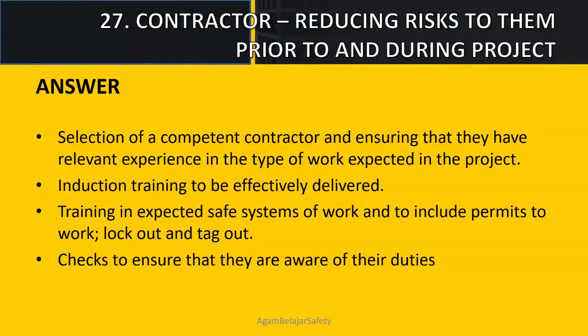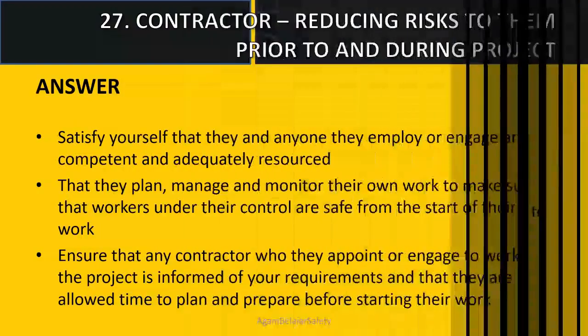Selection of a competent contractor and ensuring that they have relevant experience in the type of work expected in the project. Induction training to be effectively delivered. Training in expected safe systems of work and to include permits to work, lockout and tagout. Checks to ensure that they are aware of their duties.